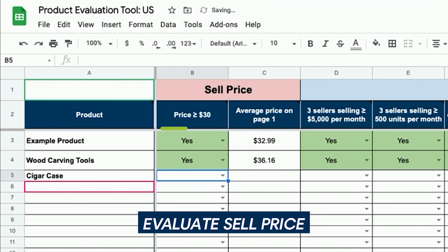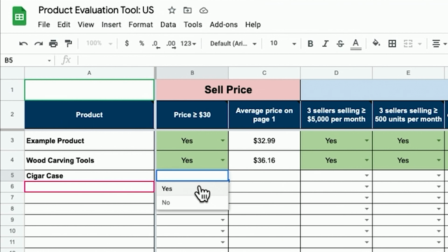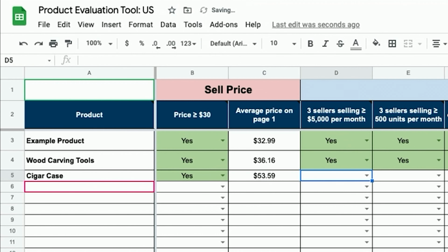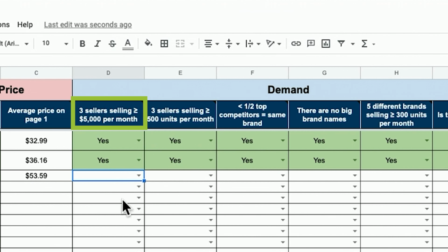The next question is, does it have a price that is equal to or over $30? And the answer is yes, so I clicked yes. The next one is, what is the average price on page 1? Let's go back. The average sale price is $53.59. Perfect.